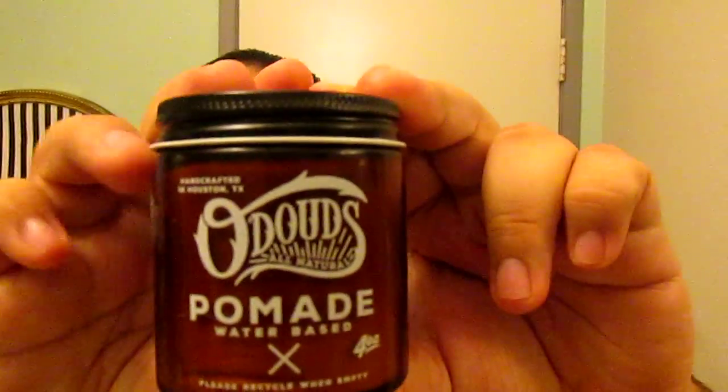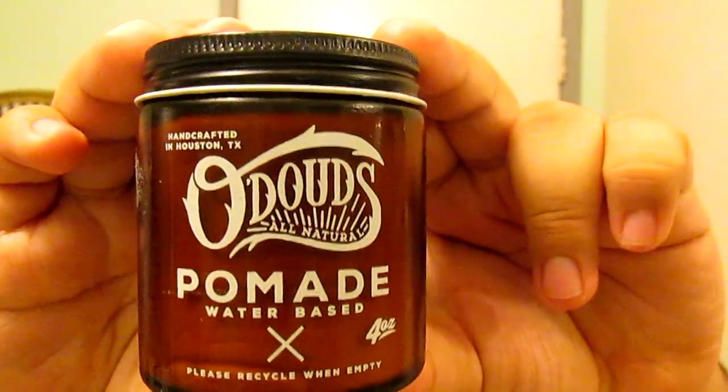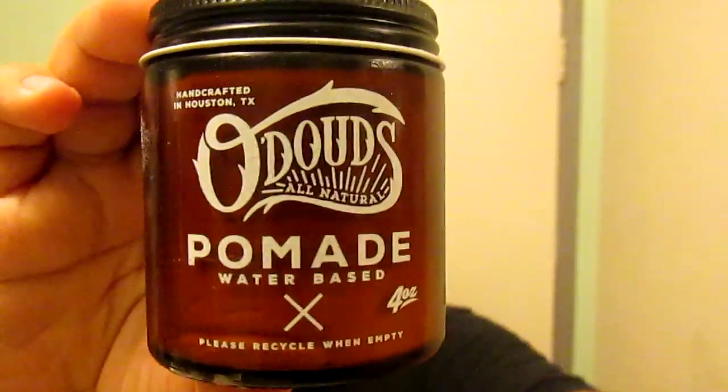So that is O'Dowd's water-based pomade. Till next time, guys, stay greasy.